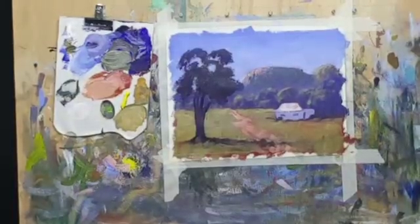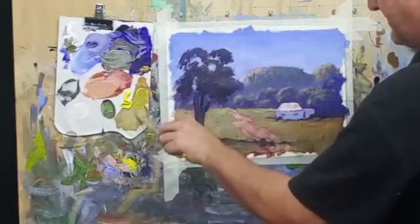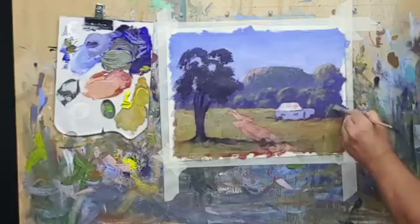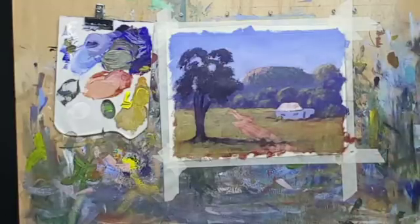Okay. Going to take a little bit of a warmer yellow, a touch of red in there. Put in a little bit of a bush that's a little bit closer to us. Maybe pop that in there. Okay.